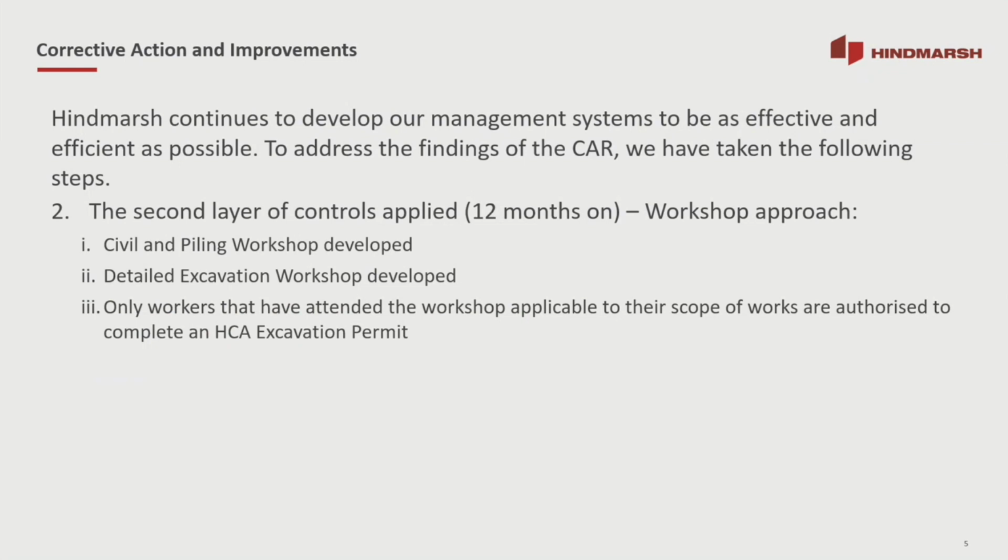Before you are able to fill out one of our excavation permits on site, we have a requirement that you attend one of our excavation workshops. So we've done a couple of different varieties of that. As you can see there, a civil and piling workshop was developed, which has some different hazards and risks to a detailed excavation workshop. So we've dialed those in to suit exactly what excavation is happening on site. And as I said, only workers that have attended that workshop will be able to complete a HCA excavation permit.